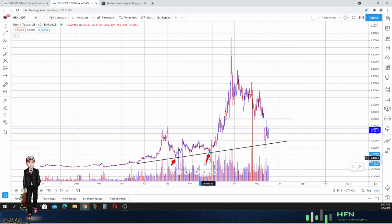So the only thing that we really need to pay attention to is at what point will be a good entry price to come into the market and purchase REN. And it was right here when the market touched this ascending line around 35 cents. That was the pristine opportunity to come in and buy REN at a cheap price, all with the inclusion of it continuing to go high in price in the long term, right there.